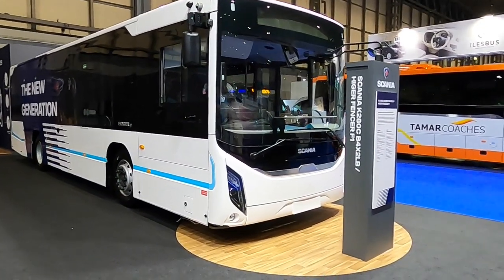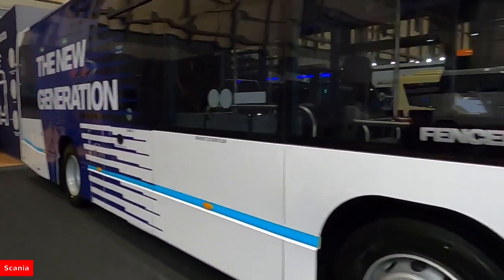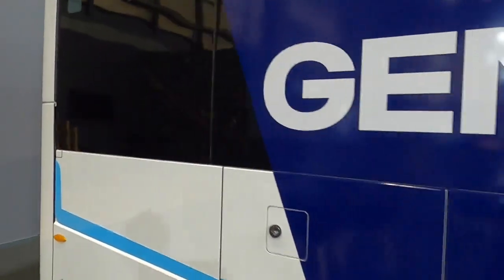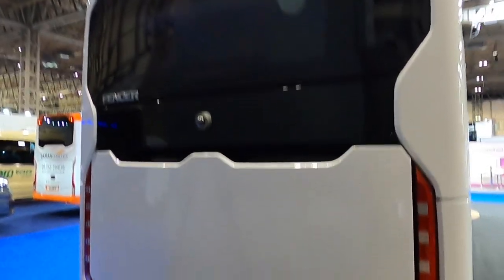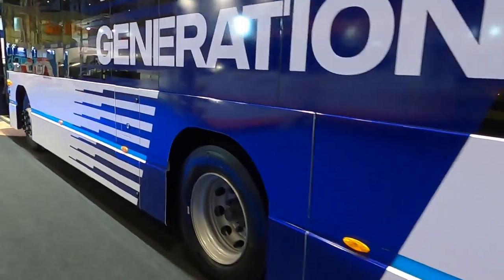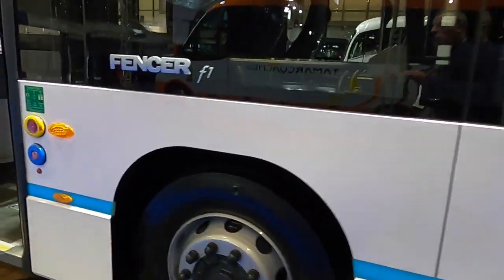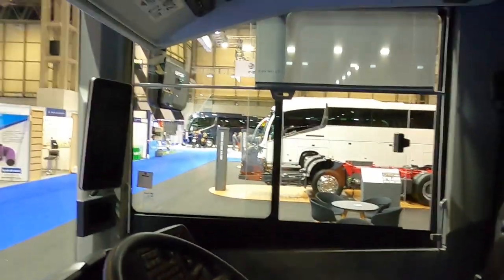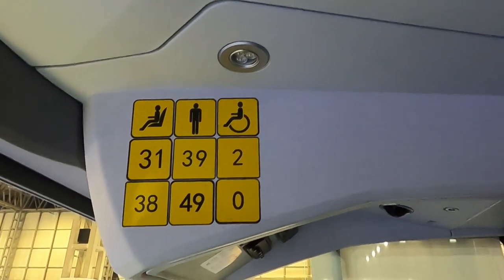On the Scania stand, we have a Fencer F1, which, as it says on the side, is a new generation. So this one has a new chassis and a new engine. Diesel. Vehicle has a Higer body. It's got 38 seated, or 31 with two wheelchairs.